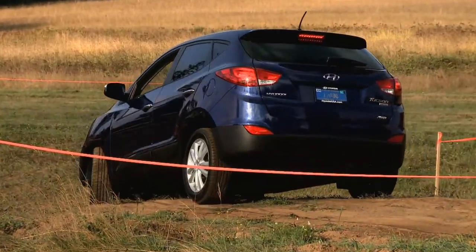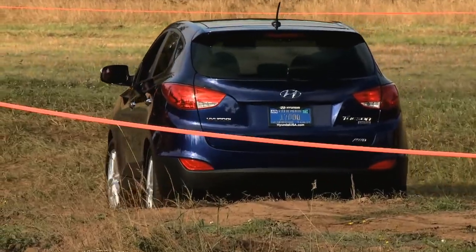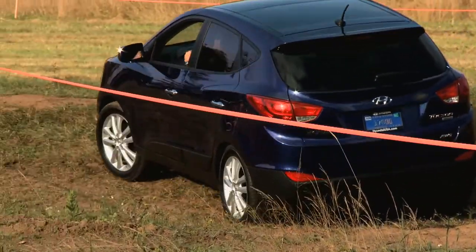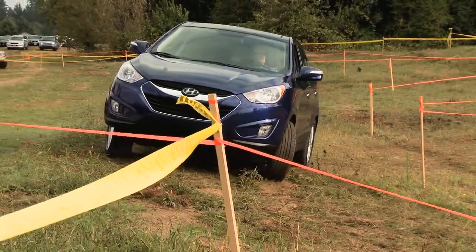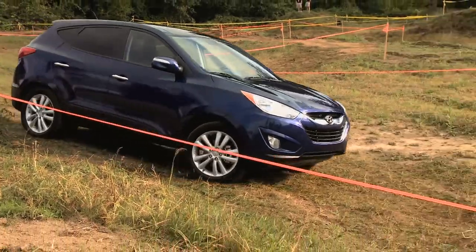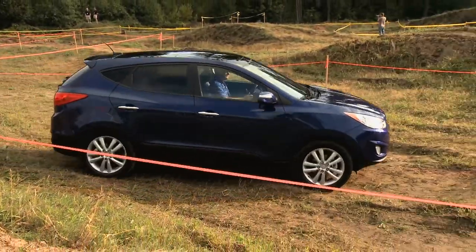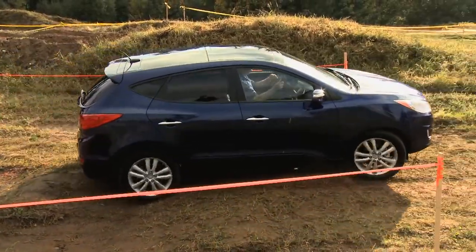Under normal driving, the system only distributes power to the front wheels, thereby reducing fuel consumption. The system includes a driver-selected all-wheel drive lock, allowing for a 50-50 torque split between the front and rear wheels for off-road and very slippery conditions. This made the Tucson a capable trail and off-road vehicle at our Mudfest testing session.